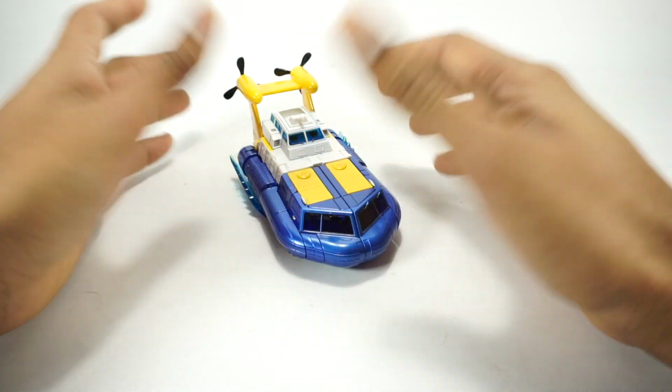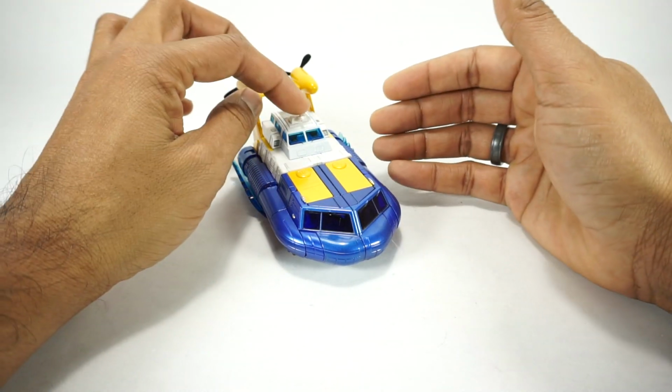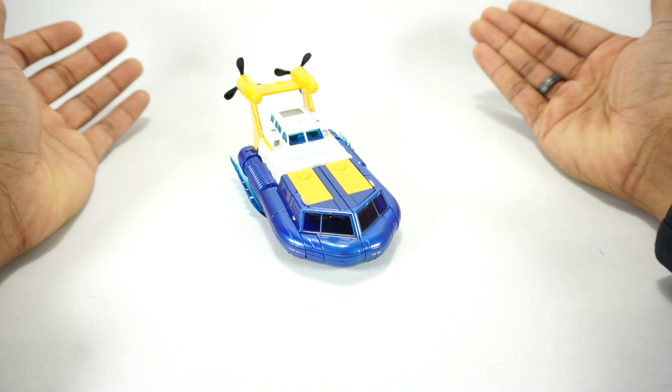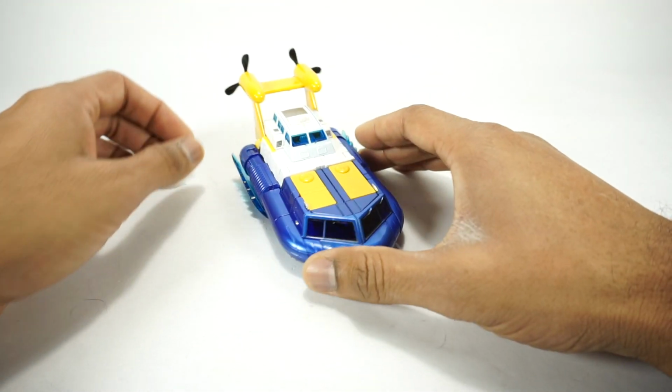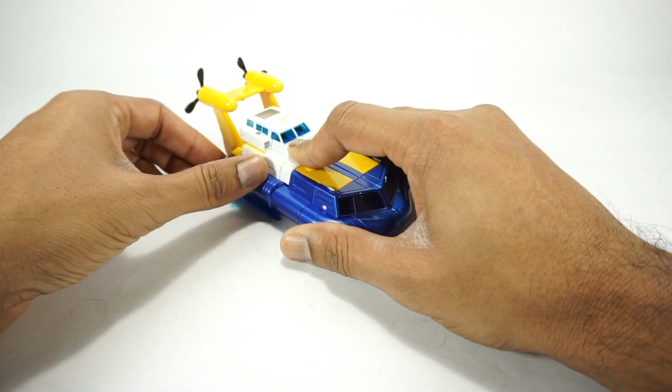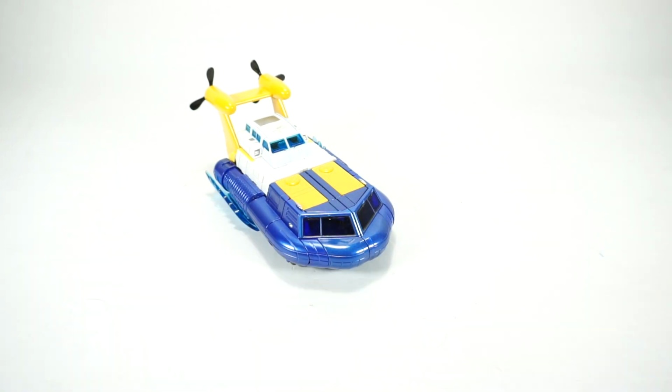It transforms, it's a very fun transformation. It looks good. It's got plenty of accessories. Interacts with the Bumblebee, Masterpiece Bumblebee. I mean, it just has so much good about it. And it was really surprising to me how good this was. And so that's why this is my number 2 best figure for the year.